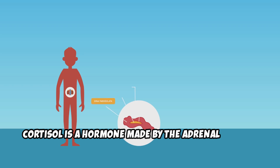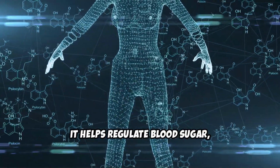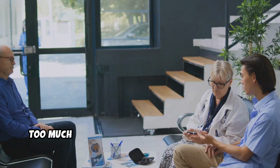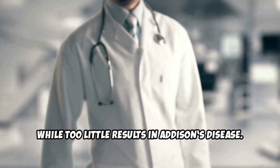Let's break it down. Cortisol is a hormone made by the adrenal glands, located on top of each kidney. It helps regulate blood sugar, blood pressure, metabolism, immune response, and your body's stress response. Too much cortisol leads to Cushing's syndrome, while too little results in Addison's disease.